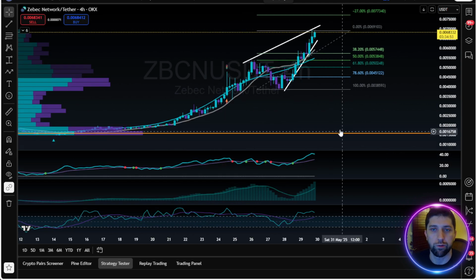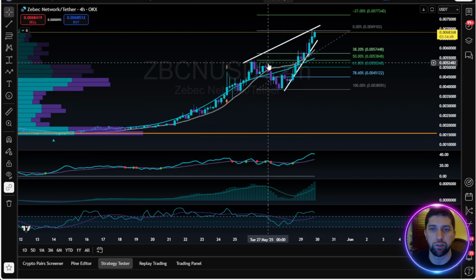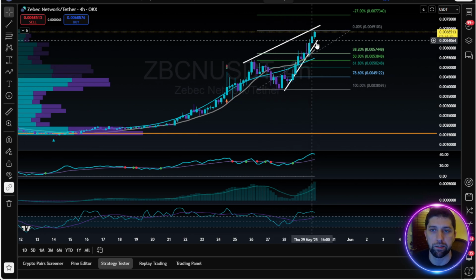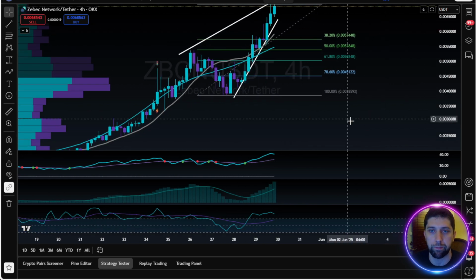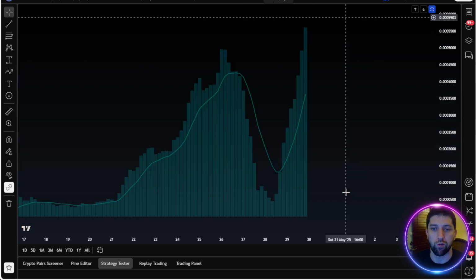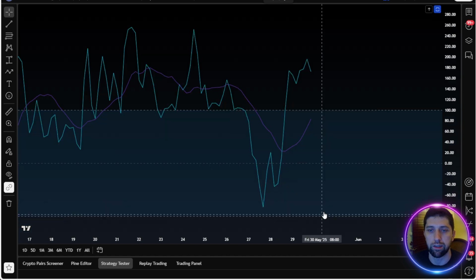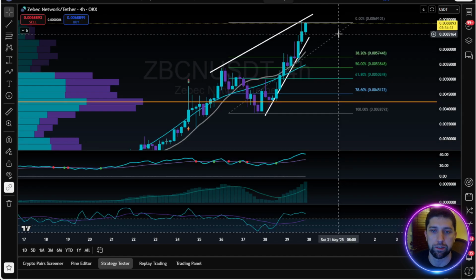Now, going into the 4-hour, you'll notice that we're creating higher highs and we're pinching right now in this rising wedge, which is more common to see play to the downside. You can also see, based on the EPIQ trading strategy, we are in a bearish crossover, and we're definitely overbought across the board. Momentum is showing extreme exhaustion. CCI, which is the Commodity Channel Index, is showing extreme exhaustion.